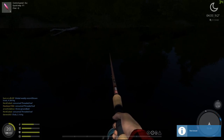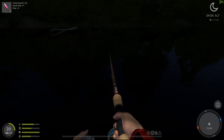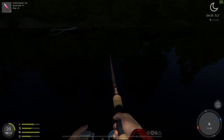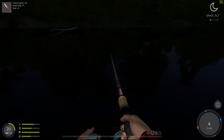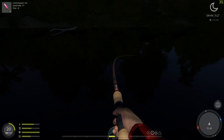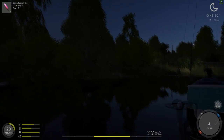All right, let's give that another try. Well, it's good to see them out early this morning. They love that pink lure. I don't know what it is about it, but they just love it. Wow. Yeah, they're biting early today.